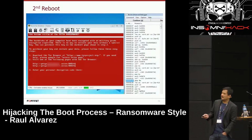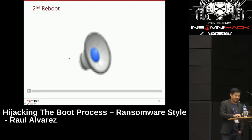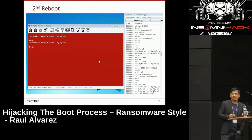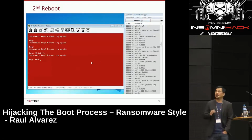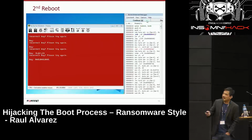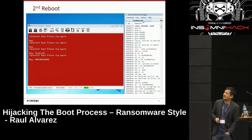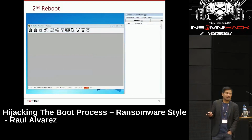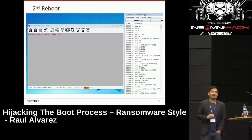I tried some of the combinations, and because you are in a debugger, you can just jump somewhere in the checking of the code and put my name there as a key. I tricked the system into thinking it is the actual key. If you have the actual key, it will run the decryption similar to the encryption earlier. But because I just tricked the system, it is not actually decrypting. My MFT is still encrypted.